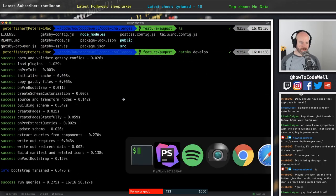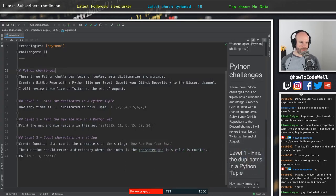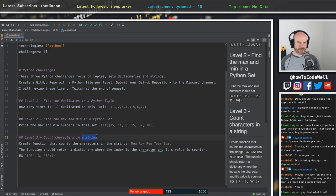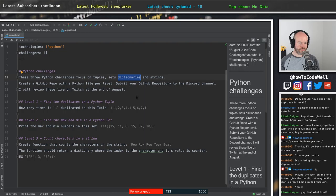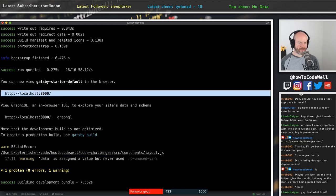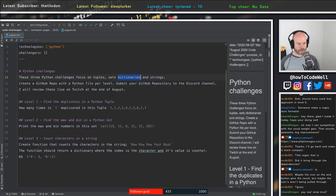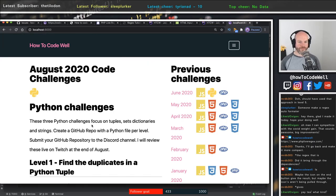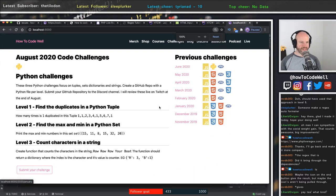essentially there's three challenges here, and they're based on tuples, sets, strings, and dictionaries. Okay. Warning, data is assigned a value but never used. Okay, may have to look into that. So, oops, it helps if you're on the right browser. There we go. Let's spin that back a bit so you can see.